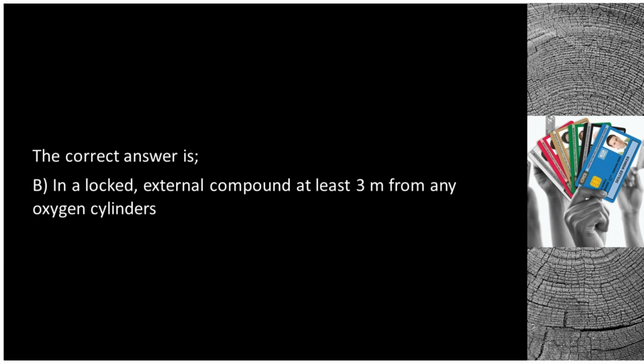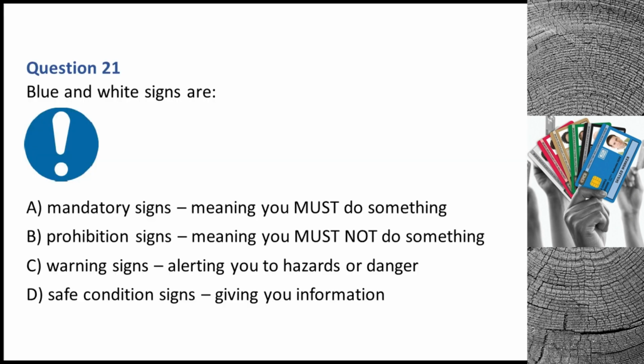In a locked, external compound at least 3 meters from any oxygen cylinders. Question 21. Blue and white signs are A. Mandatory signs, meaning you must do something. B. Prohibition signs, meaning you must not do something. C. Warning signs, alerting you to hazards or danger. D. Safe condition signs, giving you information.